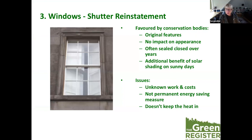The third option in this particular project, I don't know how many of you might have shutters, is to reinstate them. So that's very much favoured by conservation officers because it's reinstating original features. It does not do much for heat loss for two reasons. They're loose fitting timber. There's not any major intrinsic insulation value in timber. And of course, it's only a nighttime solution unless you don't mind living in the dark.